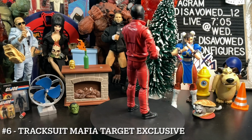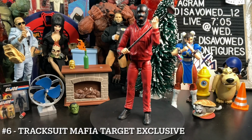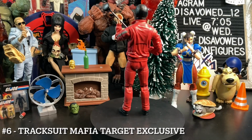So friggin' cool. Love these guys in that TV show. Three alternate heads total, counting the one that's on there. All those weapons. I love the golf club he's pictured with right here. Yes, was it a little bit pricey? Yes, it was. The fact that it was a Target exclusive made it hard to get.